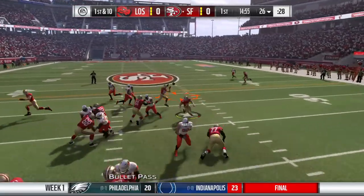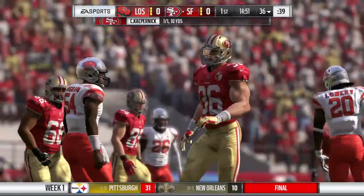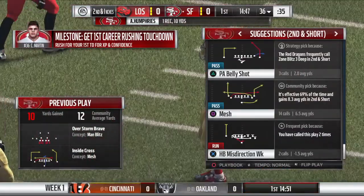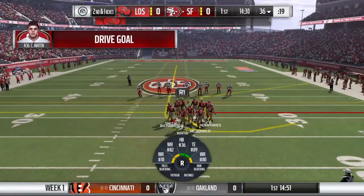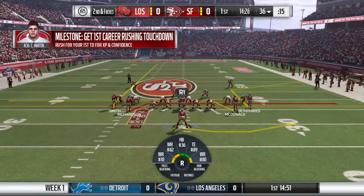Throwing on first down is Kaepernick. That's complete, middle of the field to Humphries. That one's good for 10 yards. And that'll make it second and a foot or so. Good throw, good catch, but I really like the route. The drag, and being able to run away from defenders. Hard to stick with them for that long.